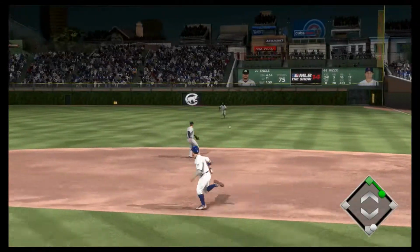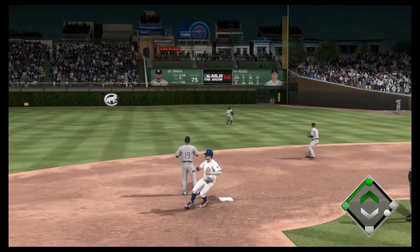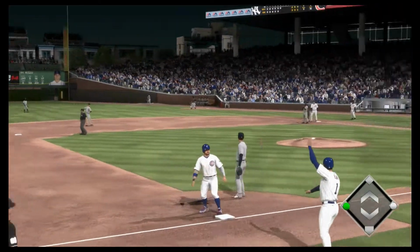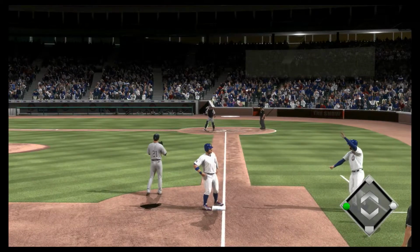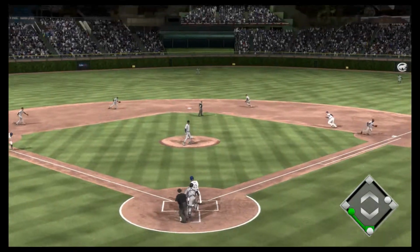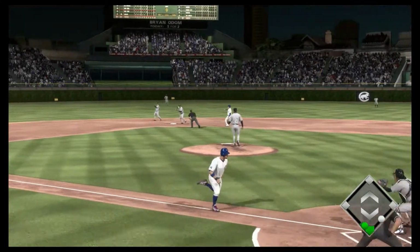Now here's a ball hit sharply toward the right side. And some trouble now in right field. Ryan Odom will stride in again as first we flash you back to his at-bat in the 4th inning, and what a big one it was.